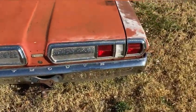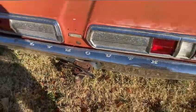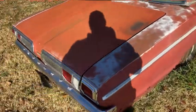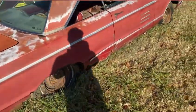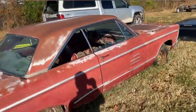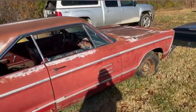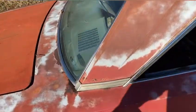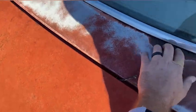Now I don't have keys for this car either. Oh, she's got a hitch on her. Nice. I don't have keys, so we can't get in the trunk. This isn't my car, so we're gonna have to be as gentle as we can with her. But beautiful car. Definitely, I think would be a good candidate for restoration. She's a little rotted out up here, but the roof seems solid.